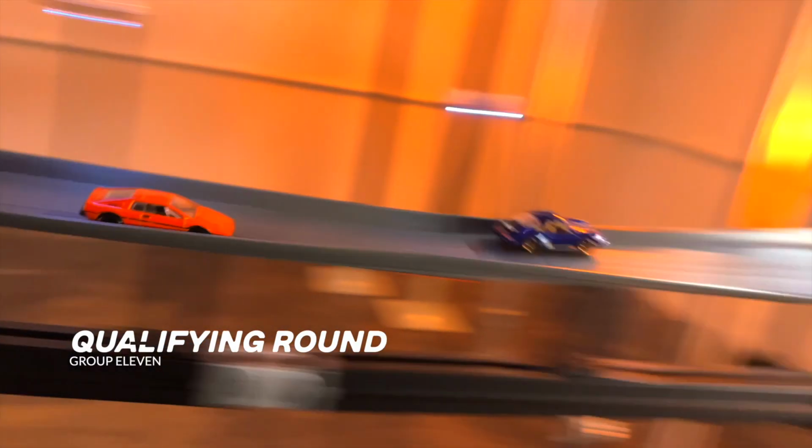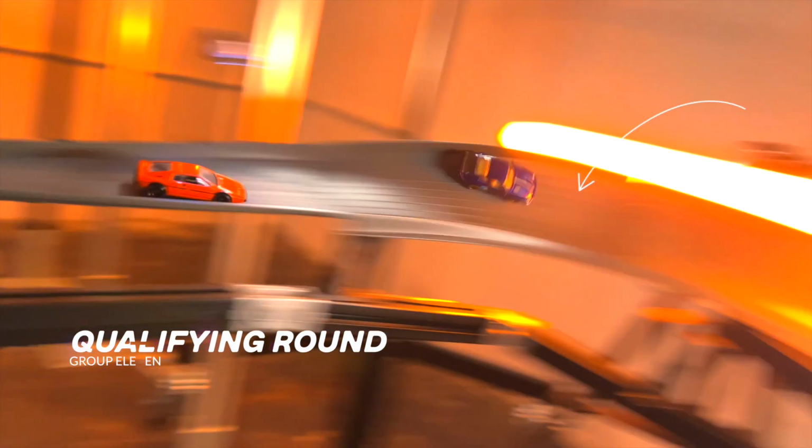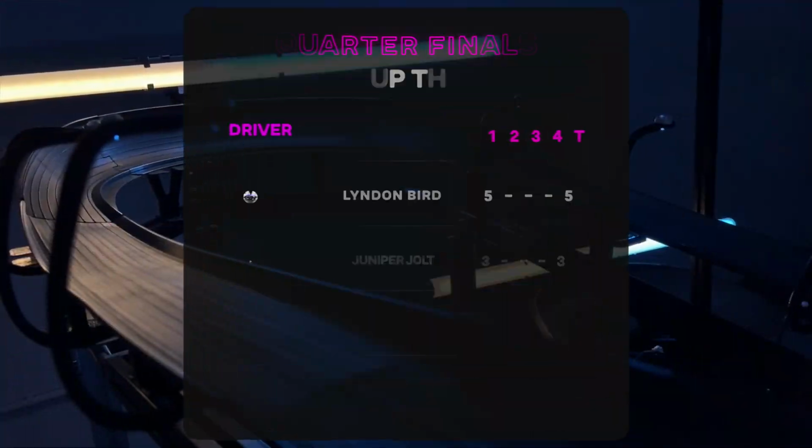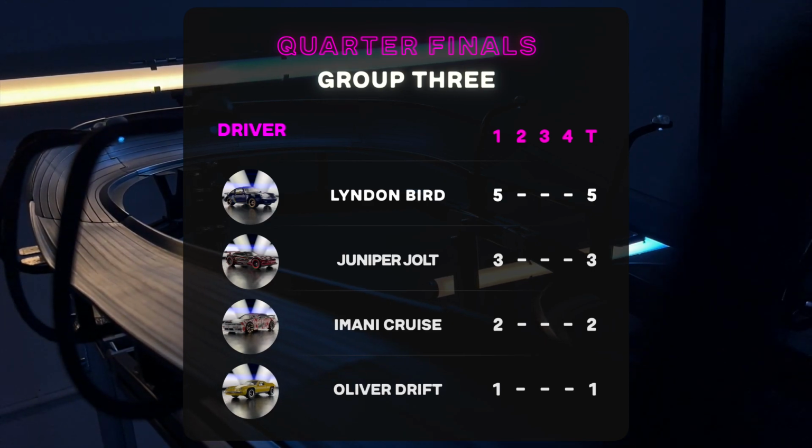All throughout qualifying round 11, Lyndon Bird would sharply cut down the banking wall mid-turn as an ironclad defense maneuver against mid-turn passes. And we see a crystal example of this coming out of turn 4. Bird slices down to the low inside, preventing Jolt from having any chance of breaking through before the finish. I think it's safe to say we've seen our rivalry for Group 3.